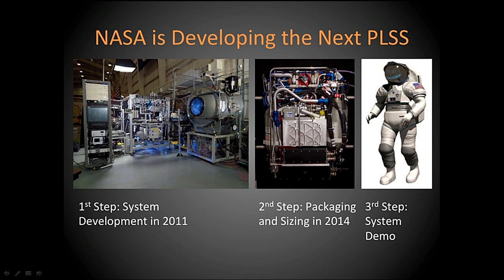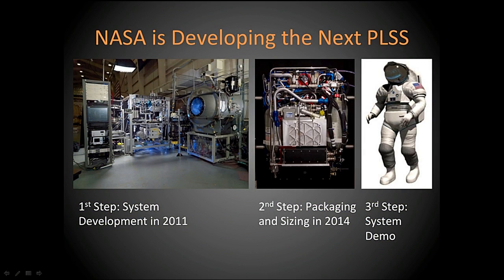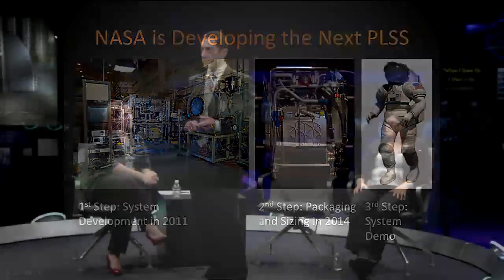Back about 4 years ago in 2011, NASA put together a functional system. So they had all the different parts of the portable life support system spread over lots of different racks in the lab. And you can see the picture on the left there is fairly big. It doesn't look anything like a backpack, but it did all of those functions that I talked about earlier. Just last year, they finished building and started testing the next version that had upgraded components and incorporated the lessons that they learned on that previous system. And they packaged it down to something about the size of a backpack today.